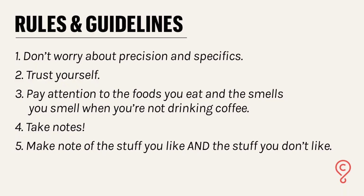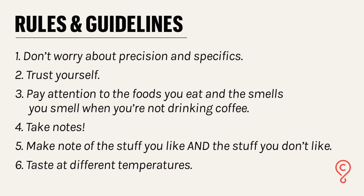The fifth rule or guideline is to make note of the stuff you don't like as much as the stuff that you do like. Not every flavor experience is going to be positive. There's stuff that you don't like. There's stuff that I don't like. And it's totally fine to drink coffee and think this tastes like hot garbage, and then write that down. If you don't acknowledge the stuff that you don't like, then you're not going to learn the full extent of what coffee can hold.